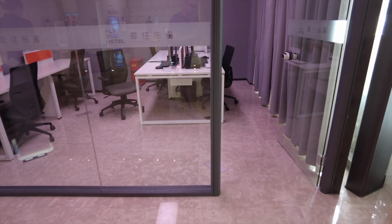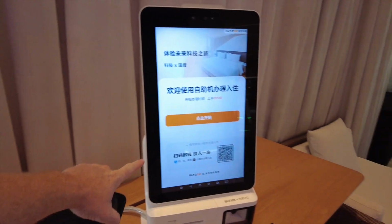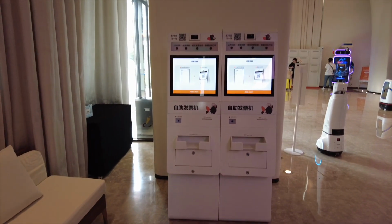So that's a little front office area. And when you check in, you will use one of these computers. And when you check out, you can get your invoice over there. Now the problem is I'm a foreigner, so there's a lot more paperwork having to do with the PSB and my passport. I can't use any of that stuff. It's only for Chinese citizens.